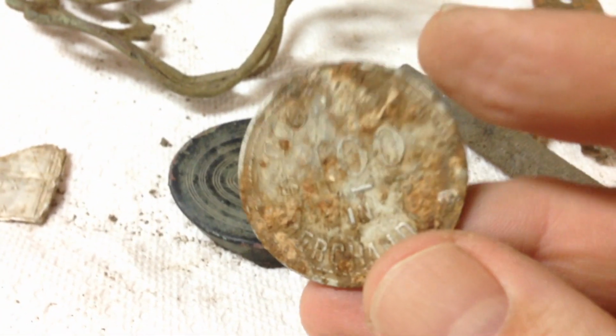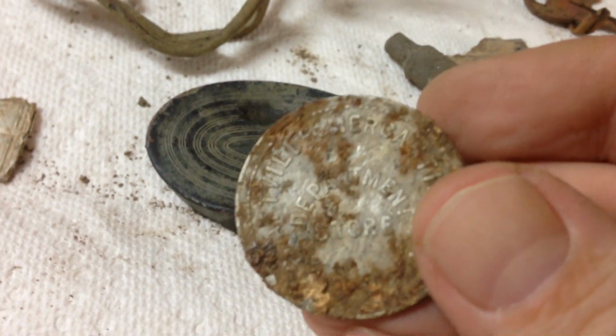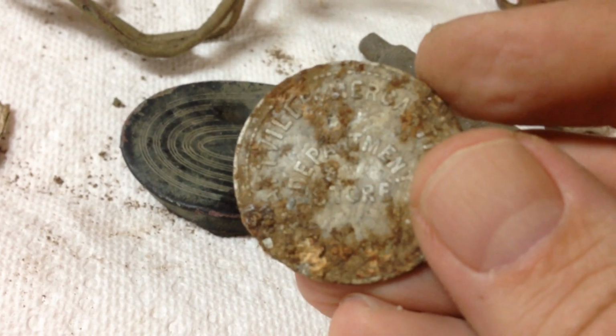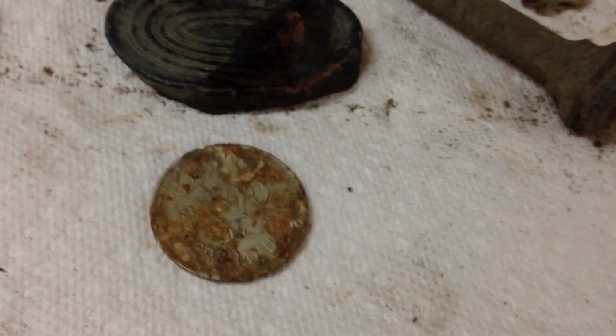First cool find of the day was this. Good for $1 in merchandise at the Prattville Mercantile. Let me say that again. Prattville Mercantile Department Store. Don't know how old that is. I'm going to do a little homework on that and see if I can figure out what that is.